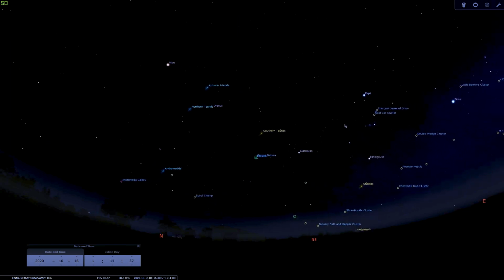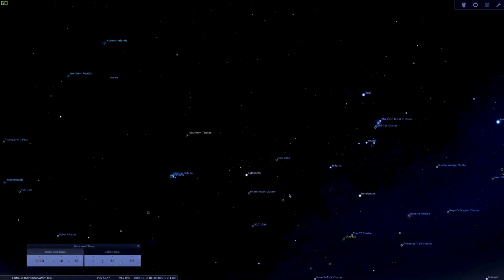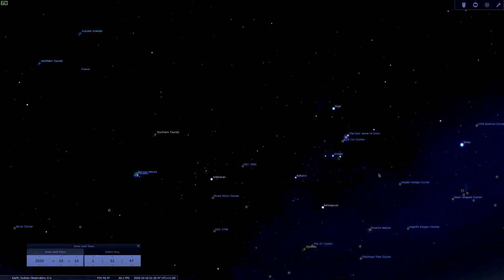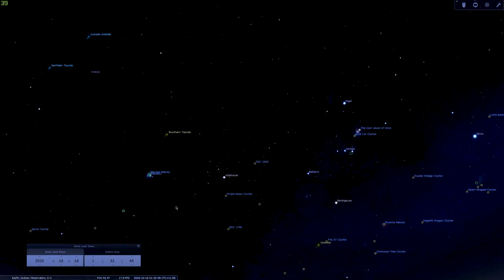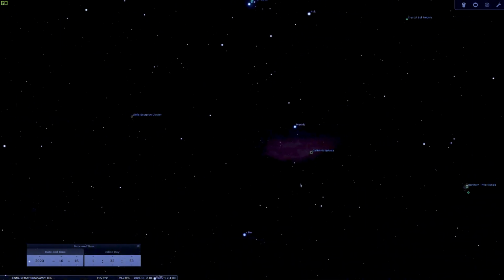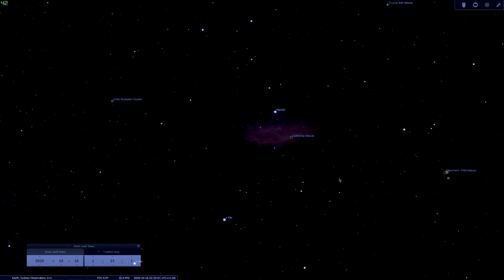As the night moves on a little bit more, we can also take photos of the Pleiades and Orion. Orion is rising now, earlier and earlier, and is always a fantastic summer target to take photos of. We also have a small glimpse of the California Nebula. So if you are in the southern hemisphere and you want to take photos of one of those iconic northern hemisphere nebulae, now is a great time to take photos of the California Nebula.